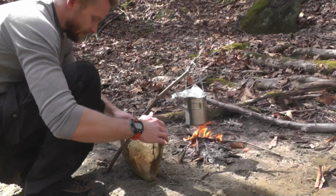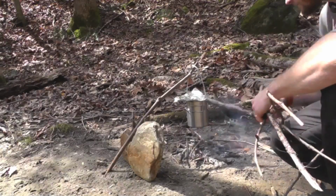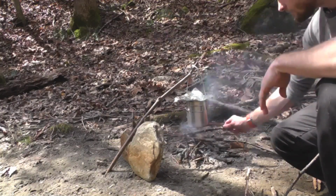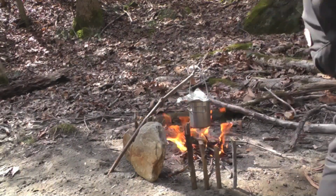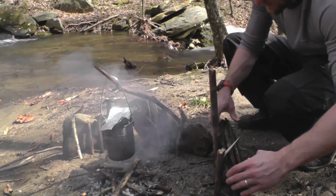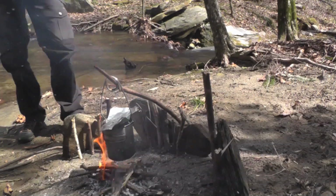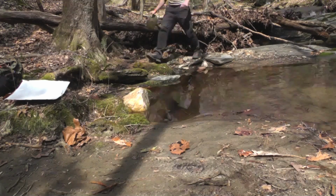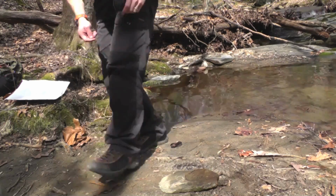Very simple makeshift windscreen. Stuck the sticks in the ground basically, and then I put a couple of these rocks behind them. We'll stick a couple more rocks right there. Alright. Got another rock here. Our fire is doing awesome.